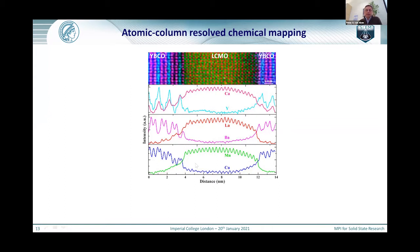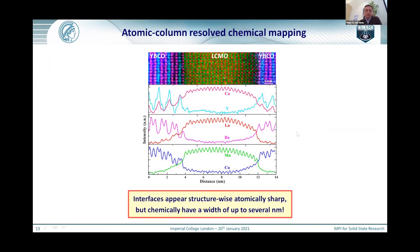And we observed similar behavior here for manganese and copper. So the signals never really went to zero, and we still have intermixing of these materials at these interfaces. So interface-wise, the interfaces appear structure-wise atomically sharp, but chemically have a width of up to several nanometers.